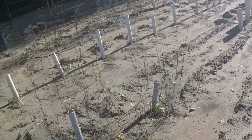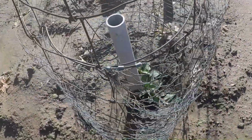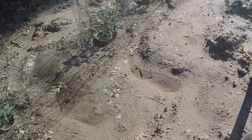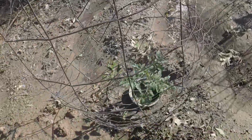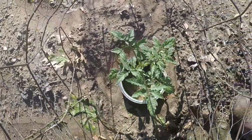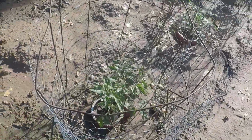And my peppers there, hot peppers are coming on. I've got some more pepper plants to put out. Here's the coffee can tomatoes. That little dude has started putting on some growth. And it's got a ways to go before we'll have tomatoes.